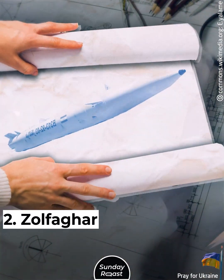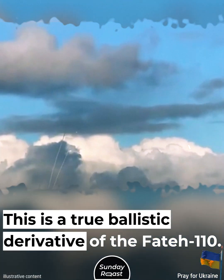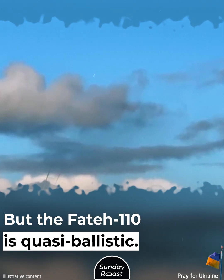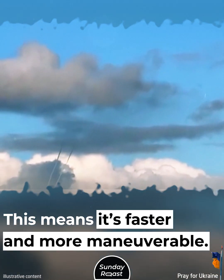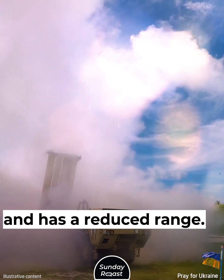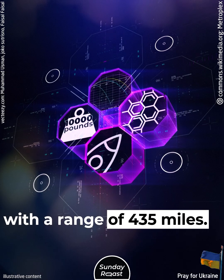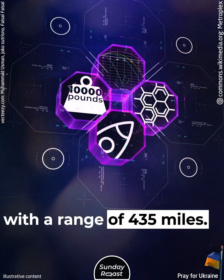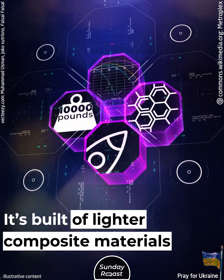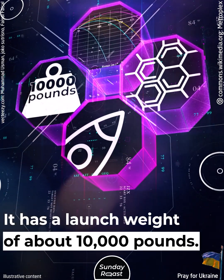2. Zulfiqar. This is a true ballistic derivative of the Fateh 110, but the Fateh 110 is quasi-ballistic. This means it's faster and more maneuverable, but it travels at a lower altitude and has a reduced range. The Zulfiqar is fully ballistic, with a range of 435 miles. It's built of lighter composite materials instead of metal. It has a launch weight of about 10,000 pounds.